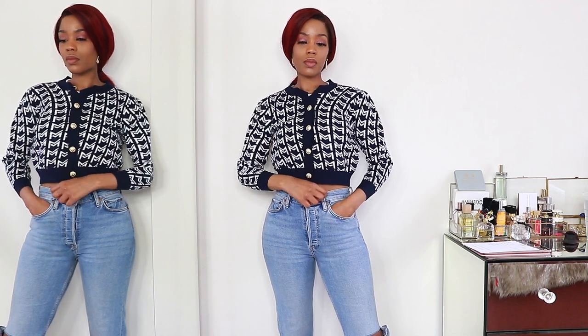I'm going to show you how I would style up just the cardigan. So here's the matching cardigan. At the moment, it's £129.50. I'm pretty sure that they've already done the second markdown, so I think you get a further discount at the moment. So yeah, I think this is at 50% off £129.